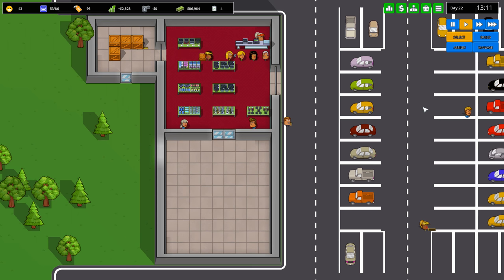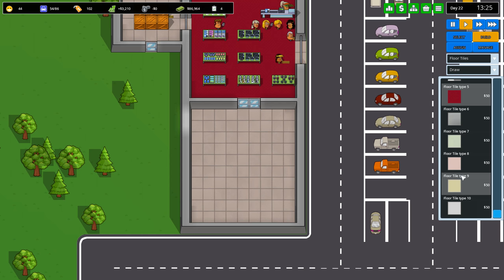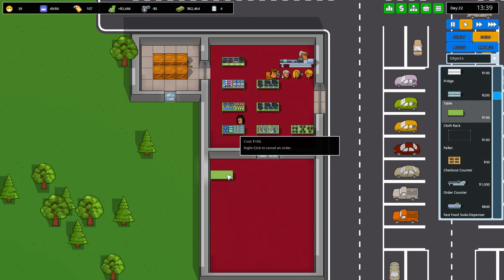Let's put in some flooring. Where's the flooring? Floor tiles. I'm blind. I think we're going to go for the red again. I quite like the look of the red. There we go. Fits in well. Let's go for some objects. We want some of these tables again, and we're going to sort of mirror the one above.